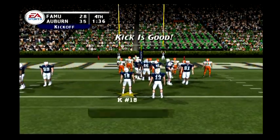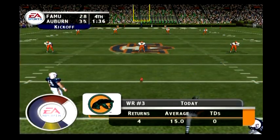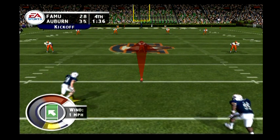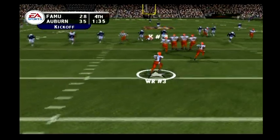And he tacks on the extra point. So with less than two to go in the fourth quarter, the score is Auburn 35, Florida A&M 28. Number 18 is lined up to kick this one off. Decent kick, looks to be returnable. Number 3 takes it from the 6.